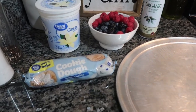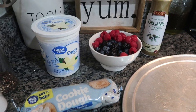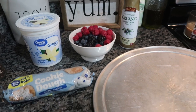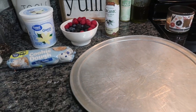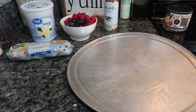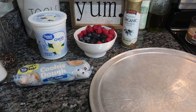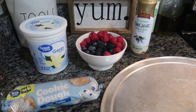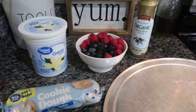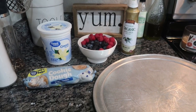But essentially, we're going to take this cookie dough and roll it out, and cut it into an egg shape, and then we're going to use that Greek yogurt as a frosting. Now you can use regular frosting here if you prefer. I just thought the Greek yogurt would be a really nice switch, especially paired with the fruit. It would kind of keep it light after a heavy meal. But this ended up coming out so super cute, especially with those pastel sprinkles that I ended up throwing in at the end.